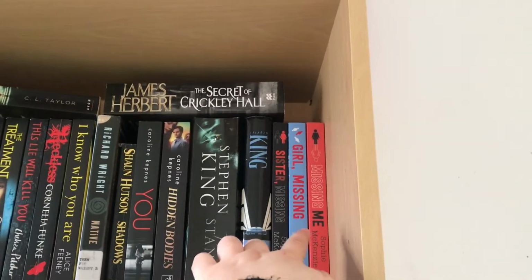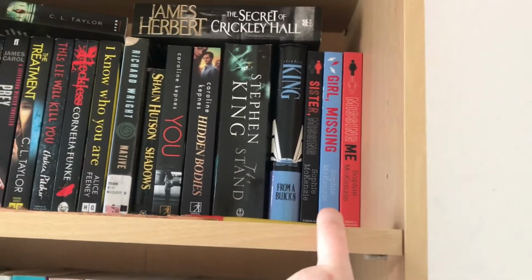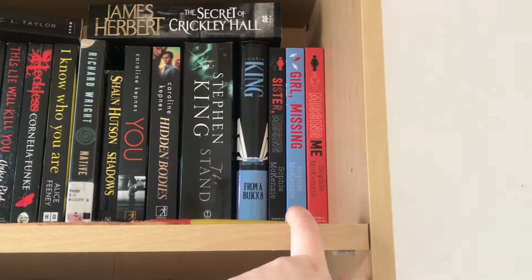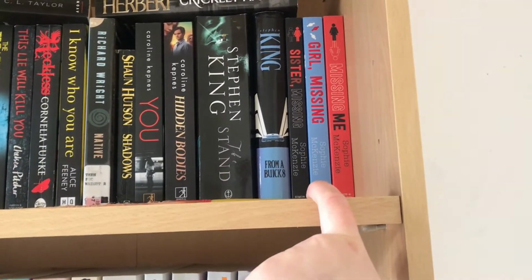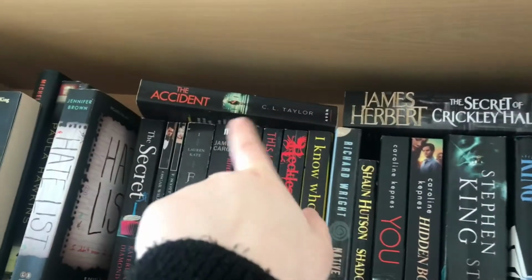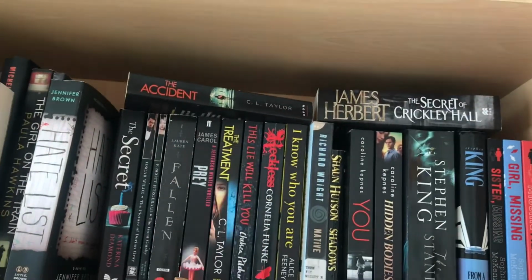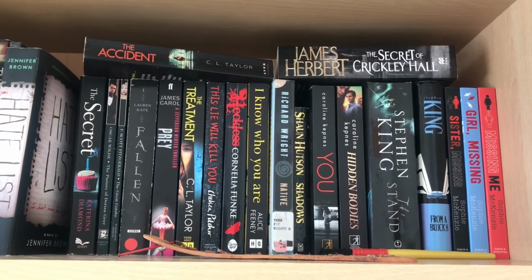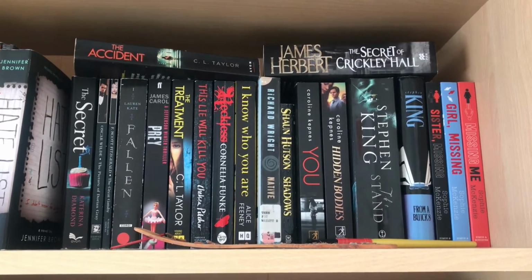Then I have these three here. The reason those aren't in the right colour is because it's a trilogy, I think. There's Sister Missing, Girl Missing, and Missing Me by Sophie McKenzie. Then up here, they don't fit in, so I've just put them up there. We have The Accident by C.L. Taylor, which my sister gave to me, and then we have James Herbert's The Secret of Crickley Hall.